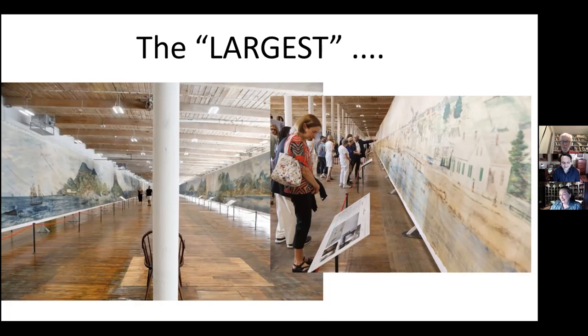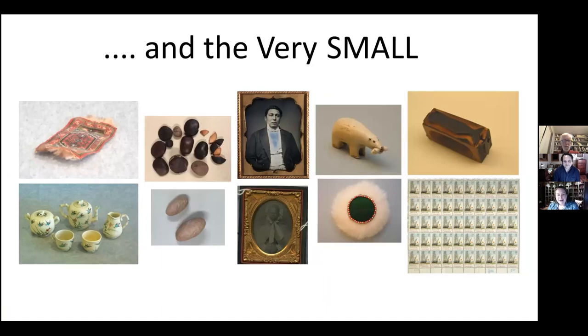So from the very largest, then, we go to the very, very small. And these are some things that I had pulled from the collection in thinking about very, very small things. Because the museum has collected all sorts of areas, we have actually quite a large collection of children's toys, and amongst those, miniatures. On the left side, you see two examples from the miniature collection, including this little rug, which is 2 inches by 4 inches and very thin, this tiny painted tea set designed with little tiny bamboo handles in a kind of Japanese style, and nuts collected on a whaling voyage at the top there.